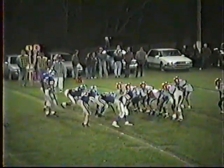Ludlow's pass to be completed, intended for number 75, Ryan Anderson. 5:12 remaining. Sean Clark, tackled over by number 26, Trey Hood. Ball carrier Sean Clark, tackled over there by Tim Erickson.